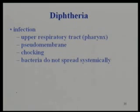It works. Now, in diphtheria, we can see two aspects to the disease. First of all, it's an upper respiratory infection of the pharynx, as opposed to the lower respiratory infection, the pneumonia we talked about in tuberculosis. This is an upper respiratory tract infection. And it can kill you in two ways. The first way it can kill you is that a pseudomembrane develops and it chokes you. That's a local reaction. The bacteria do not spread systemically. That does not mean that you don't get systemic disease. You sure do get systemic disease in diphtheria.